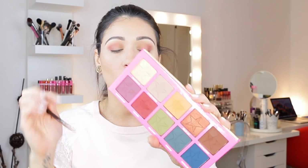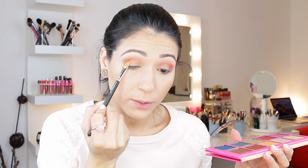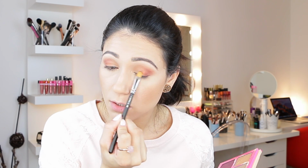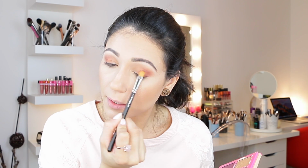I actually sprayed a little bit of Fix Plus in order to get this color to be a little bit more intense, but I don't want this color to be too intense today, so I'm going to use that without a Fix Plus because they are pigmented enough as they are. So I'm just going to pick this up a little bit and apply around this area here. I'm not going to go up too high with this color. I'm going to keep this more on my mobile lid. And as you guys know, I have hooded eyes, so my eyes are quite small. So I'm going to keep this just a little bit around this area here.